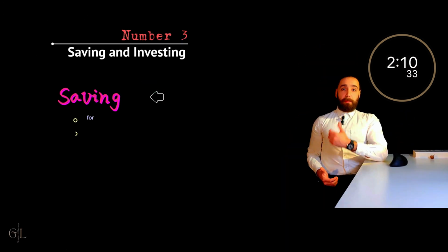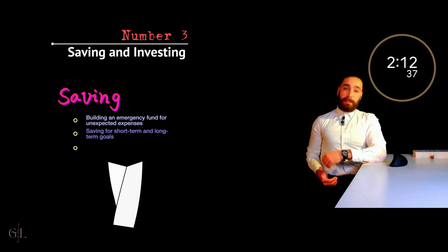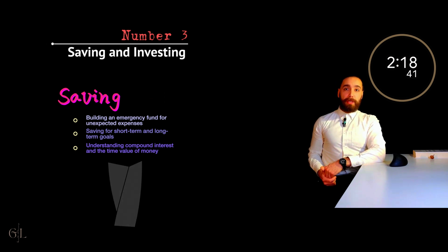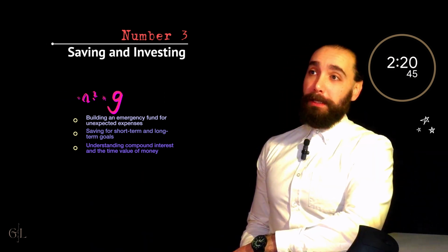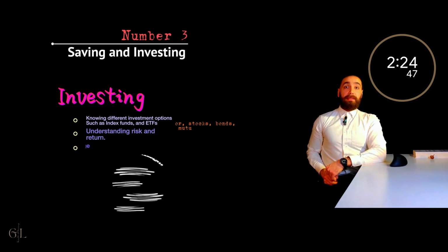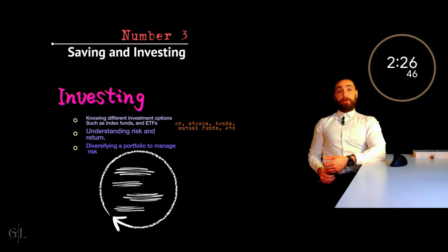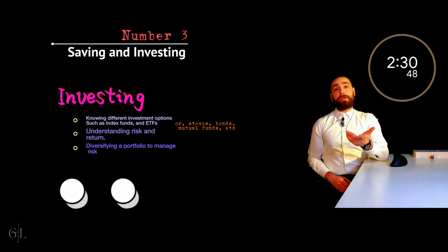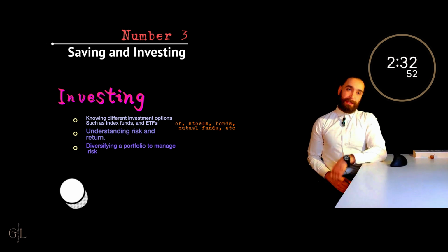Saving. Building an emergency fund for unexpected expenses. Saving for short-term and long-term goals, and understanding compound interest and the time value of money. Investing. Knowing different investment options such as index funds and ETFs. Understanding risk and return, and diversifying a portfolio to manage risk.